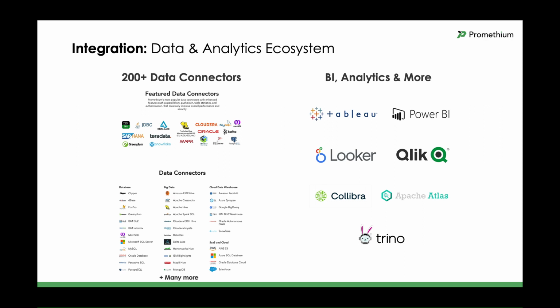We support 200 plus data connectors with no limit to the number of connections. Our most popular featured connectors include enhanced features to improve overall performance and security. For BI and analytics, we integrate with popular and well-known technologies like Tableau, Power BI, Looker, Qlik, and more. In fact, we can be a data source for most BI and visualization tools.